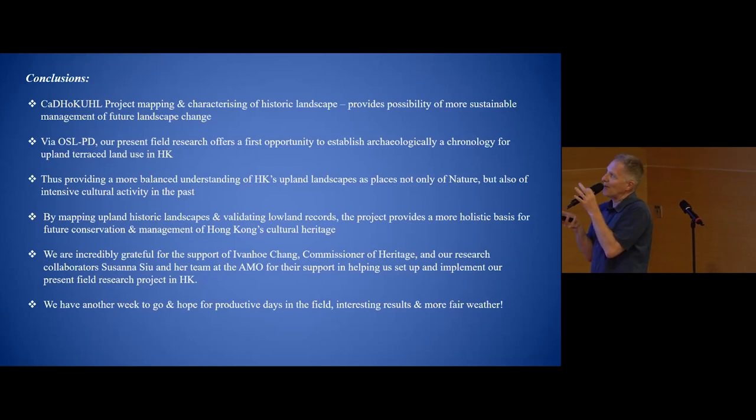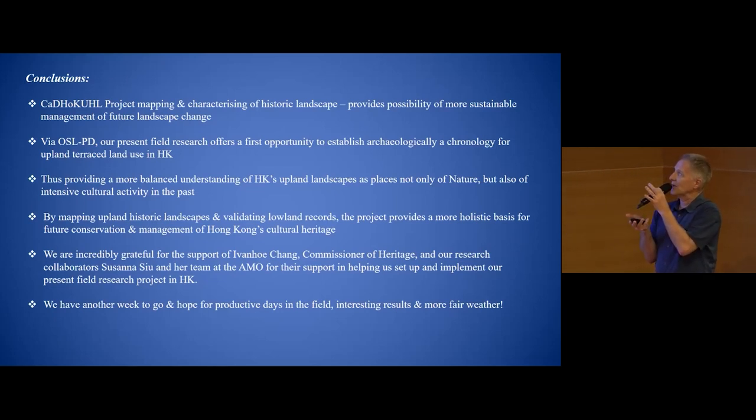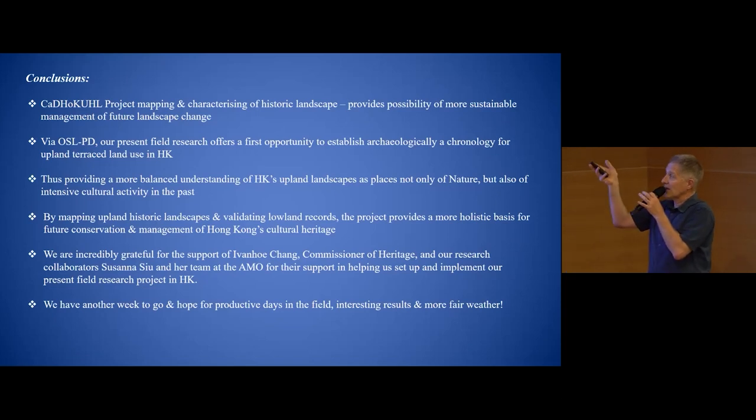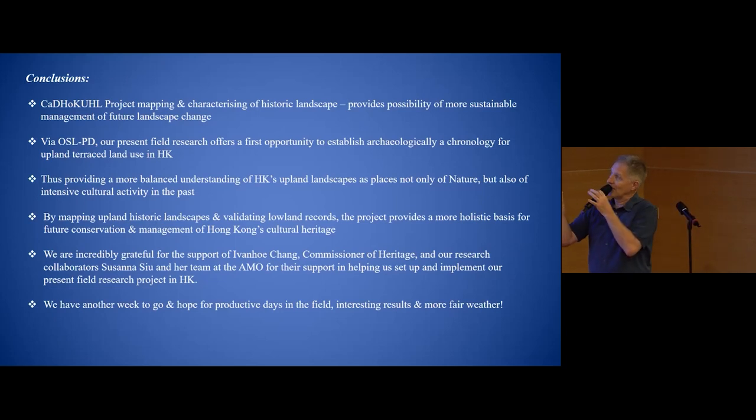That then provides us with a more balanced understanding of Hong Kong's upland landscapes as places not only of nature, of greenery, and of recreation, but also of intensive cultural activity in the past. These were busy landscapes in the past. Judging by the terracing that we've seen so far, these involve a significant investment of human labor. By mapping the upland historic landscapes and validating those lowland records which are mapped in the present mapping, the project is providing a more holistic basis for the future conservation and management of Hong Kong's cultural heritage.